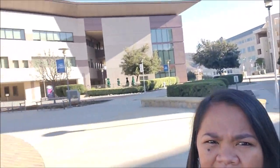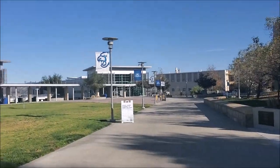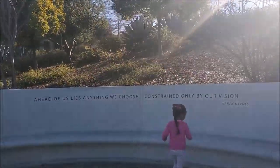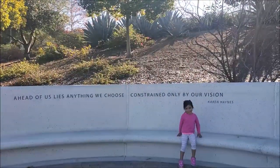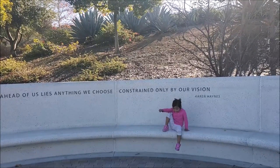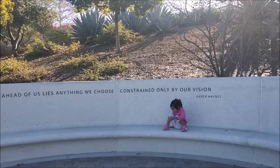And I'm with my husband and Arabella. Like that. I like that saying right there. You need a picture right there. You're only constrained by your vision. She's really happy. Take a picture of her with the whole lettering in there. Here, let me get it.